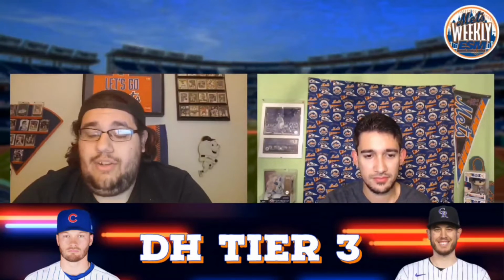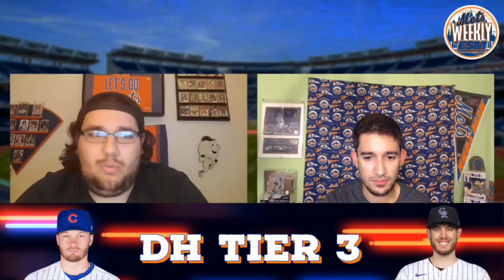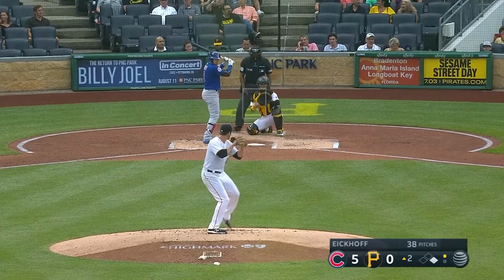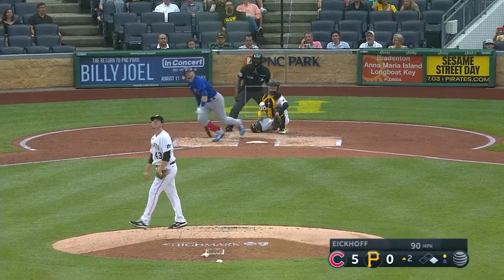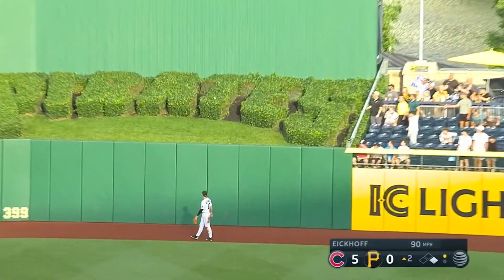So tier 3, again, CJ Cron, Ian Happ. I will start with the better of the two, in my opinion. Ian Happ, switch hitting outfield, left field of the Chicago Cubs, has control for next year as well, becoming a free agent in 2024. I just think, 1, the Mets are probably not the team that are as desperate for an outfielder. I think he would be a good fit.